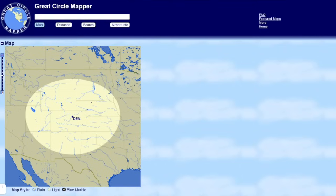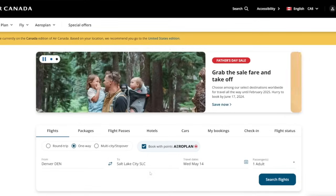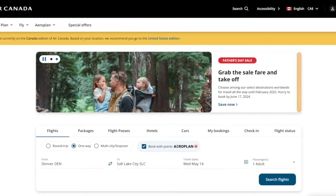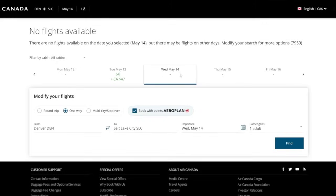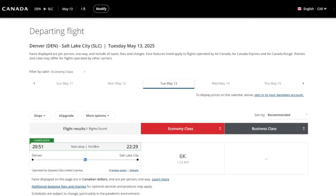So let's say that you wanted to fly between Denver and Salt Lake City. You'd go over to Air Canada, click one way, book with Aeroplan miles from Denver to Salt Lake City, and I'm just going to pick a random date because I think this is a pretty common route. Go ahead and click on search flights. Here it says there's nothing on May 14, but there is a flight available on May 13 if you are flexible to travel on that date instead.